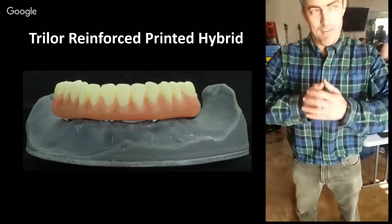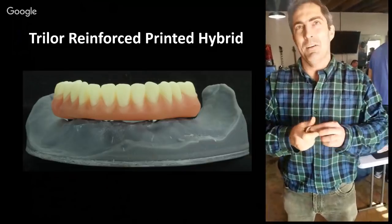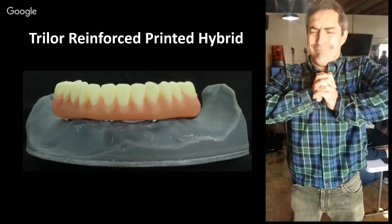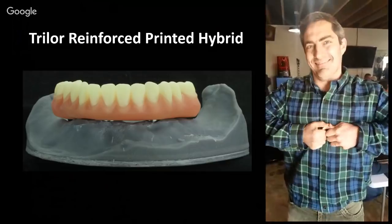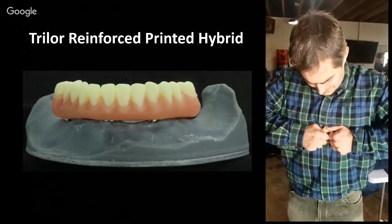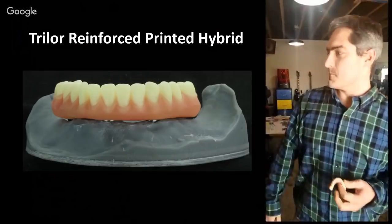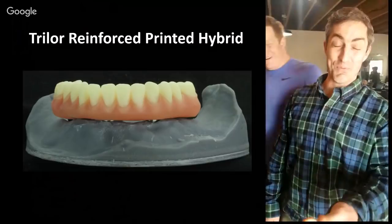All right, so he's trying the old two-hand squeeze on there, no dice. And now he's going to try to pull the sides apart. Oh, wait, first we got the two-hand squeeze again. And now he's going to try to pull the pieces apart like a wishbone. Still can't do it. This is just 3D printed material, but it's got that Trilor in there. So it allows us to leverage the ease and the cost efficiency of doing things 3D printed, but incorporating a chairside technique to make this thing nearly indestructible.